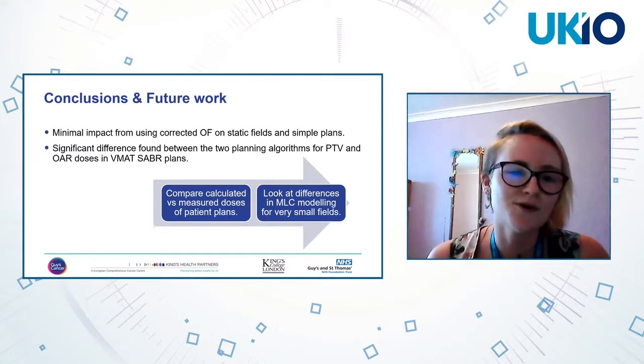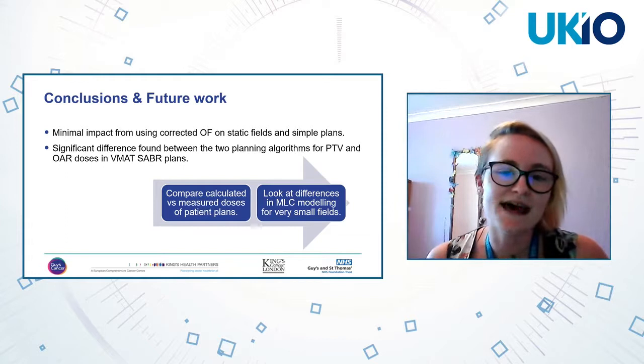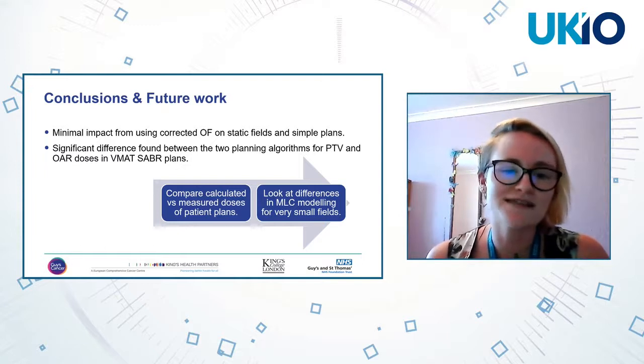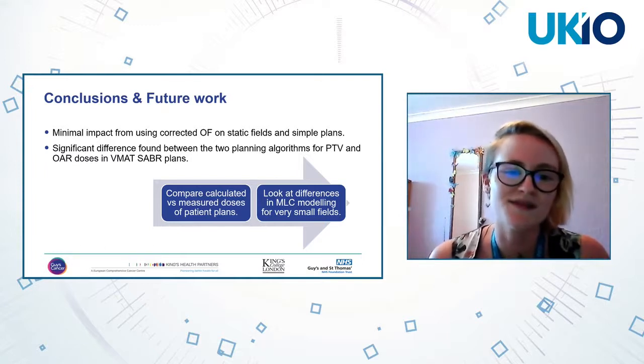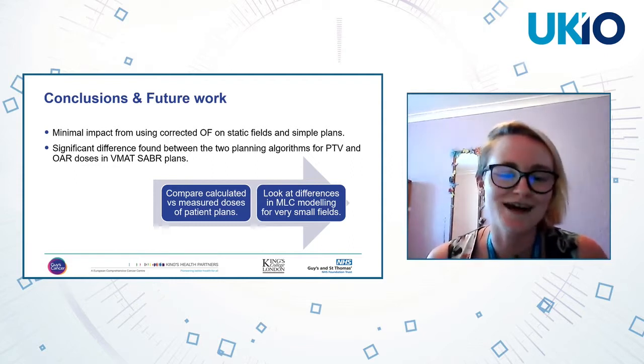So we'd like to move on to continuing to compare calculated versus measured doses of patient plans, and looking at differences in the MLC modelling for very small fields, because that's possibly where the differences arise. Obviously, we have got two different algorithms, so that needs to be taken into account. But for the homogeneous target of the prostate, we were getting less than 2% differences, so we'd expect to see the same across our SABR plans in homogeneous places too.